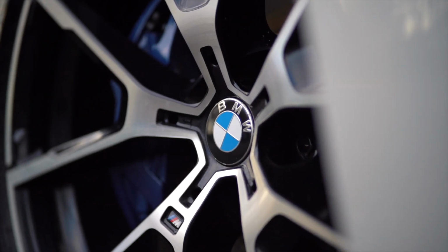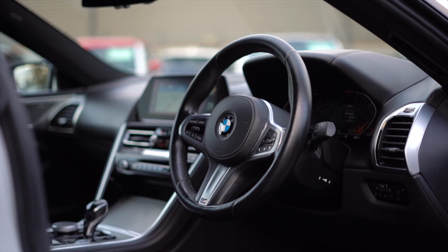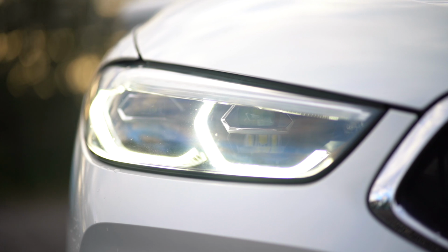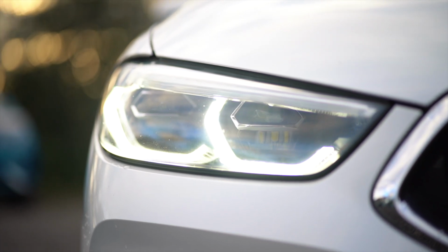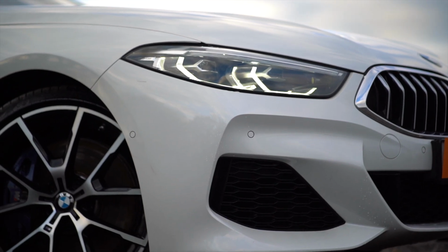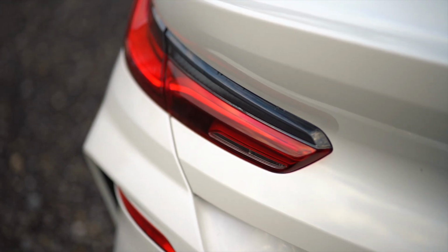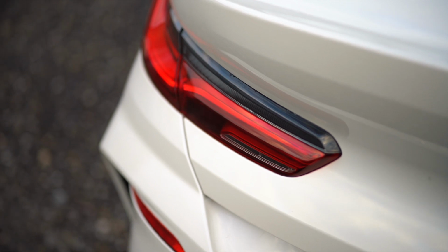BMW needs no introduction. But for those of you who aren't familiar with this luxury German car brand, it's occasionally described by some as the epitome of sheer driving pleasure. Tangelo are pleased to present this 2020 BMW 8 Series Gran Coupe.